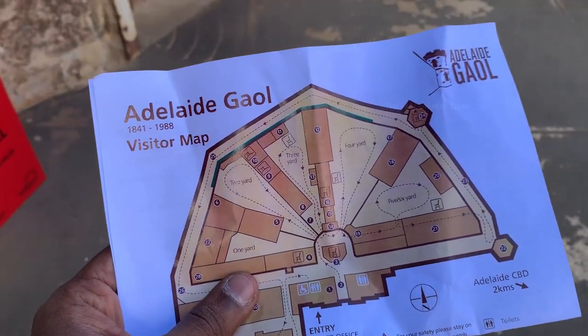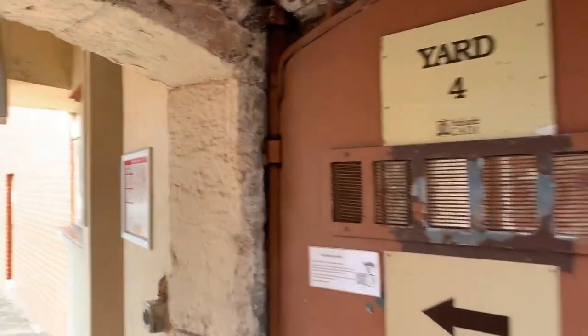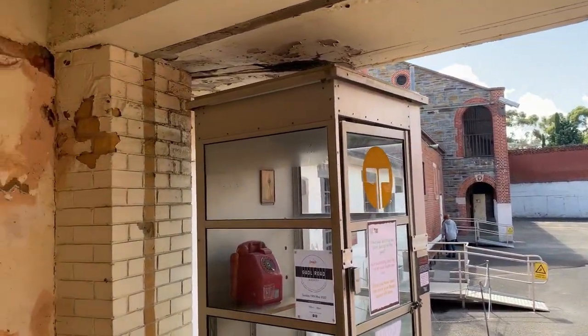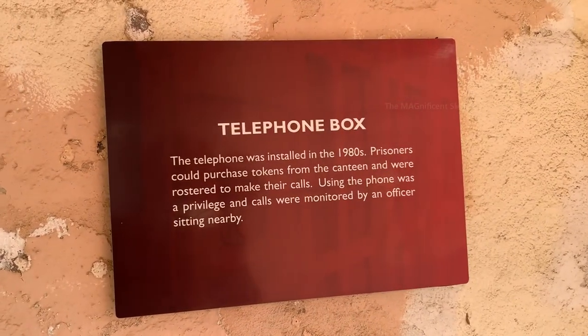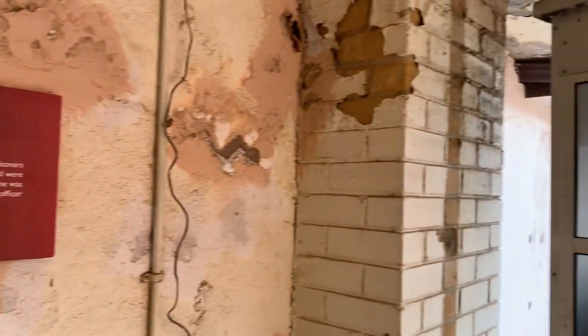Alright guys, the next place we are going now is yard number 4. Let's go there and see what were available in that compound. At the entrance, you can see a telephone booth. It was installed in 1980 and was used by the prisoners to talk to the outsiders under supervision.